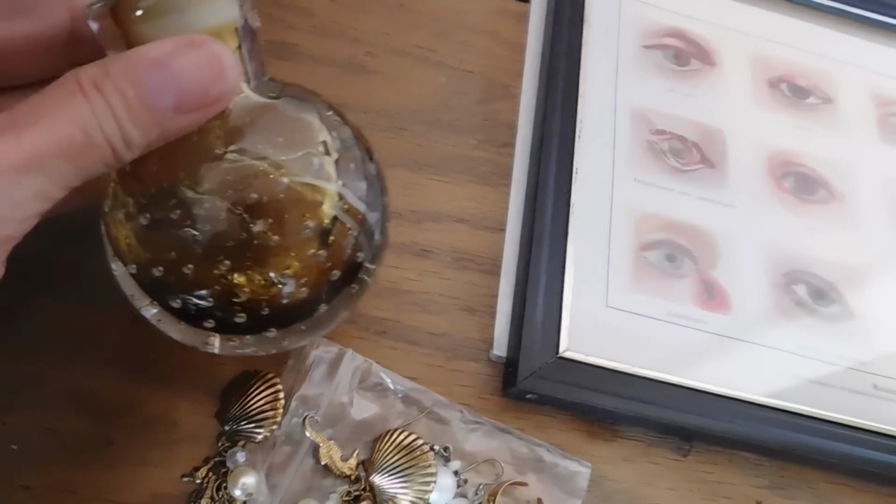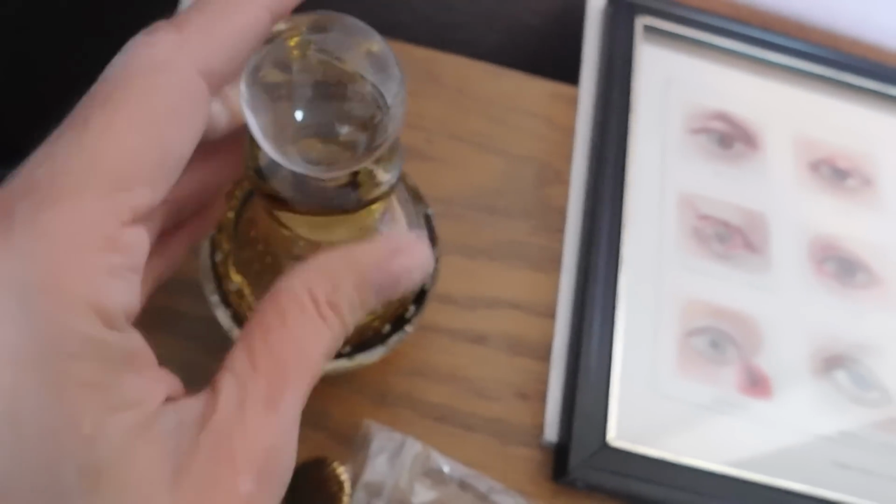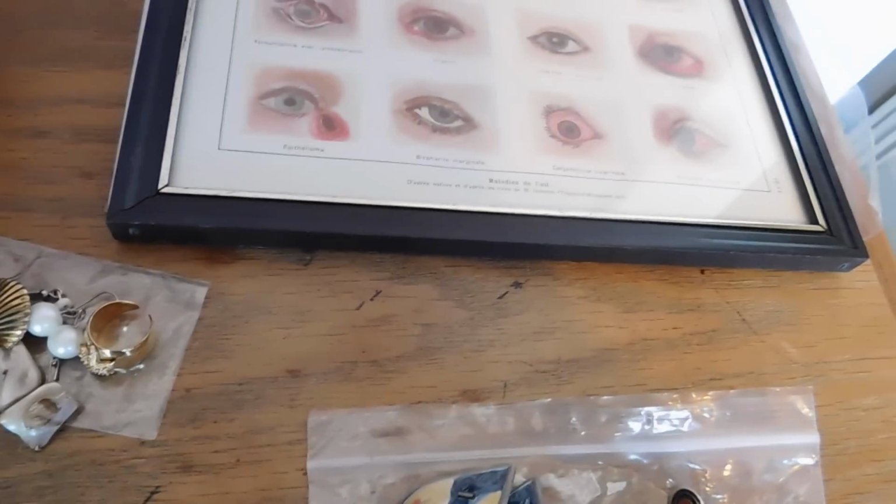And I sold this Murano perfume bottle. Really nice one. That sold for $44. And most everything here is free shipping.